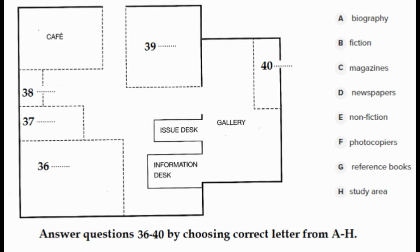If you stand between the information desk and the issue desk and look at the opposite wall, you will see shelves of books in the left-hand corner. This is where you will find a large number of novels and short stories. They are arranged alphabetically. If you are looking for something in particular, and it's not on the shelf, you can reserve it. The next area, directly opposite the issue desk, is a section where people can study.